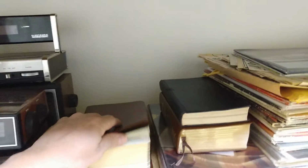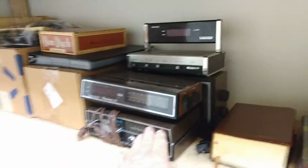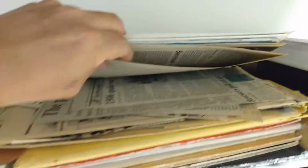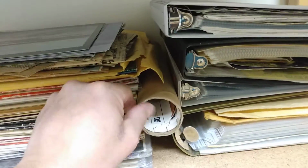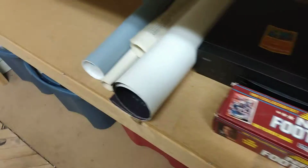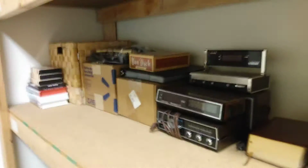And I got some Bibles here that I need to list. Okay. These are getting ready as well. And then I have a whole bunch of other stuff here. All newspaper clippings, magazines. Got the records right here. Some more stuff right here. And an old calendar here. And then I got the good old NFL football cards. Some posters. And some more stuff in my inventory room.